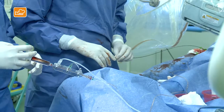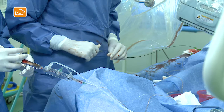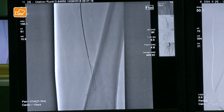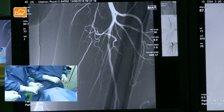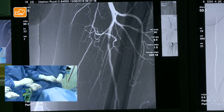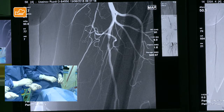Loop, or shall I just take the tip of the wire? I try once with the loop. So if the loop is going to go in, which is the case here, so the loop went in, I just twist and turn a little bit. So I think we are in the true lumen. Maybe you can take it up. Yeah. There's blood coming.